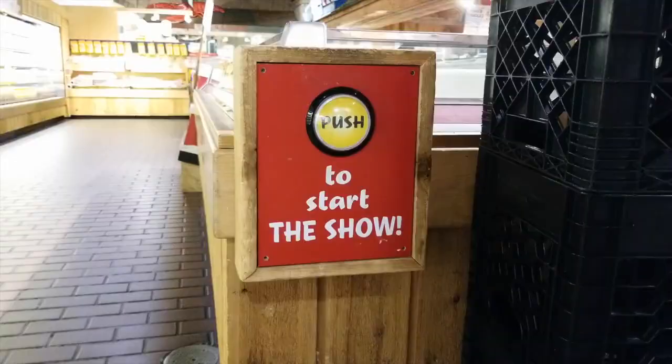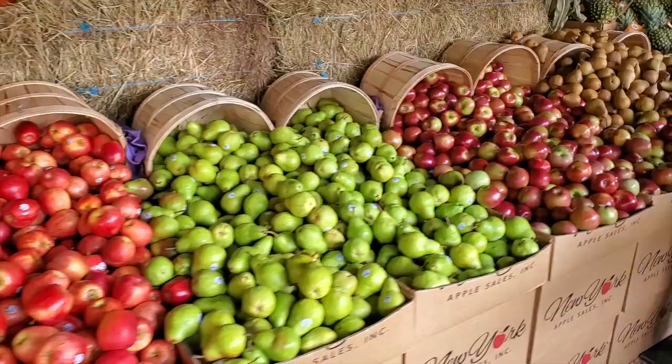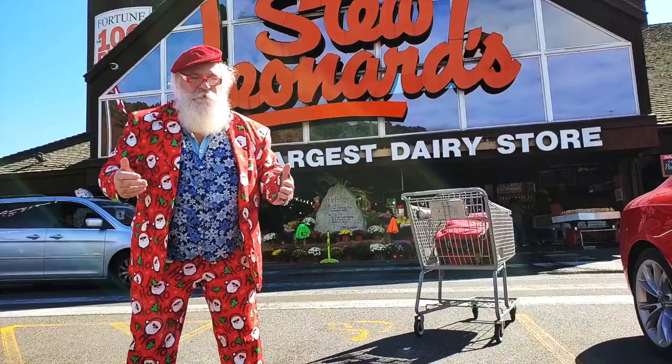There's going to be buttons we're going to search for, and we're going to see lots of shapes, lots of colors. We're going to get to try some fun things too. I hope you're going to have as much fun as I do.